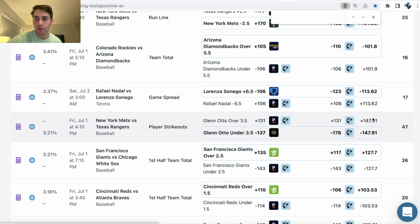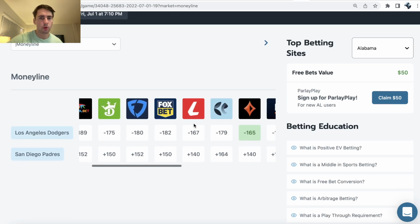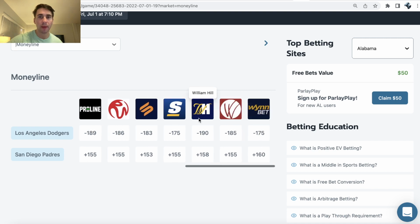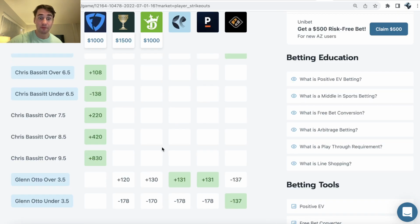You always want to look for the bet in bold with a circle around it. Doesn't matter if you're looking for DFS picks or sports bets, the profitable data-driven picks are always going to be in bold with a circle around them. So here we can see it's Glenn Otto under 3.5 strikeouts. We're using sports betting data, and OddsJam has a ton of real-time odds from 50 plus bookmakers, to find data-driven sharp picks, right? We're using real-time market data to find sharp picks. So our first pick for tonight is Glenn Otto under 3.5 strikeouts, right?